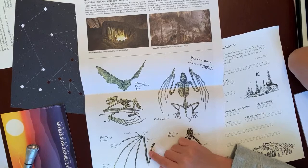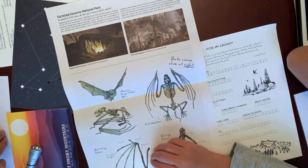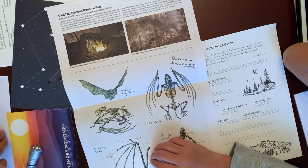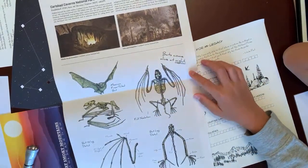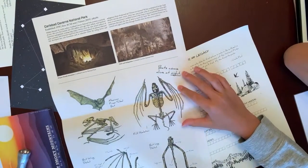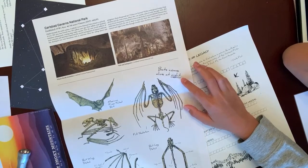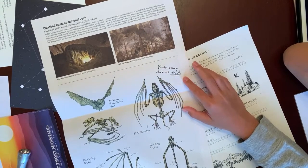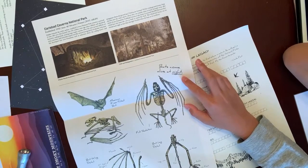Well, what do bats do? It's got to be something to do with... Bats are useless animals. They don't do anything. They do. They eat mosquitoes. Well, mosquitoes are useless too. They're equally useless. Well, there's more mosquitoes. Bats come alive at night. Why is night underlined? Is that the answer? I don't think so.